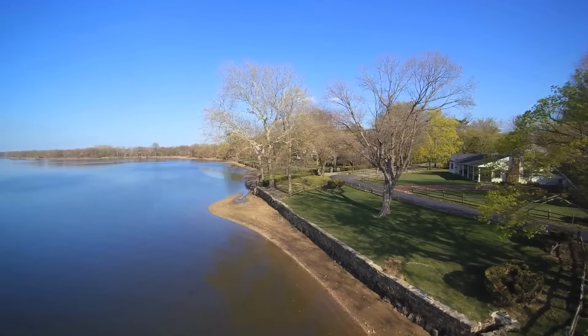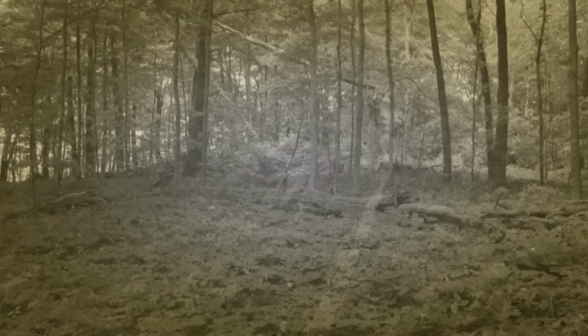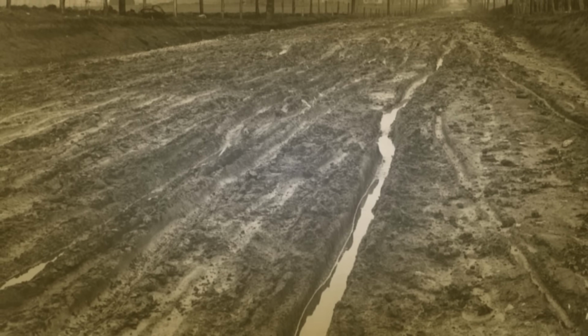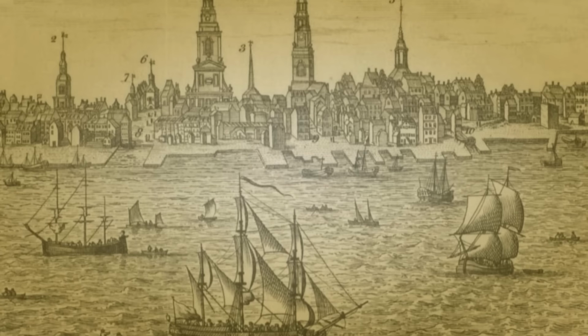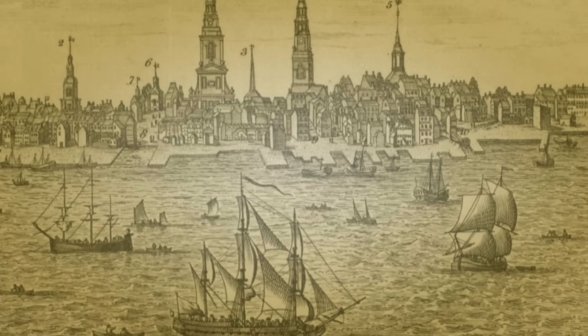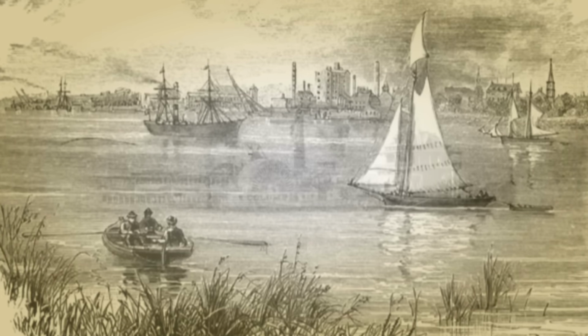America's first highways were our rivers. When primitive roads were cut through the dense forests, they often became literal bogs of deep mud, and they were useless in the snow. It was far more efficient to use the rivers to move people and goods. But sail and oar-powered boats were slow and unreliable.